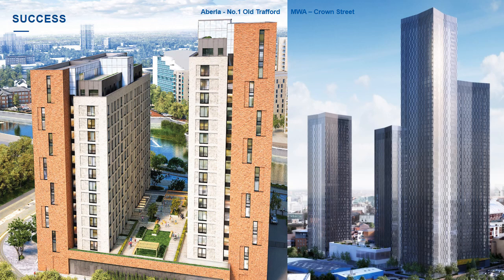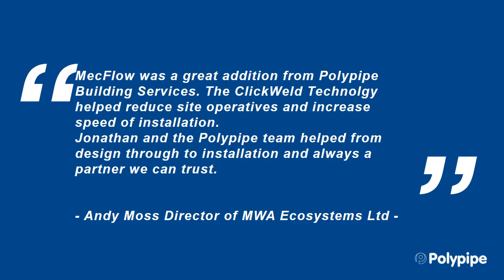We've had some great successes so far. Just two as an example are Aberla with number 1 Old Trafford, and also MWA and Crown Street. These are two fantastic projects that are ongoing at the moment. We've had some great, and just a short snippet from Andy Moss, the Director of MWA Ecosystems.